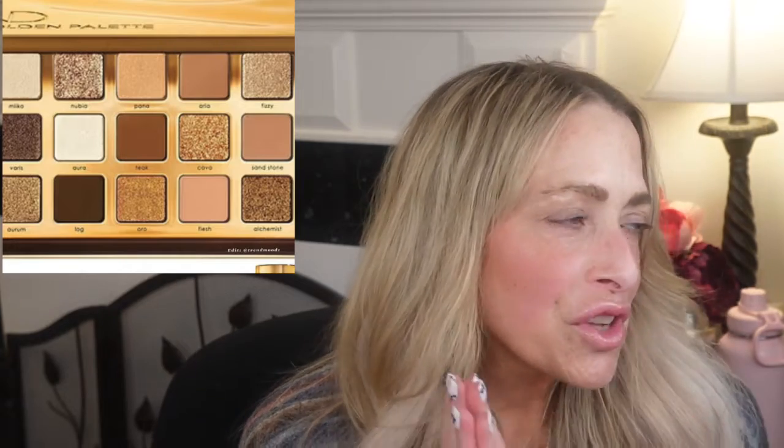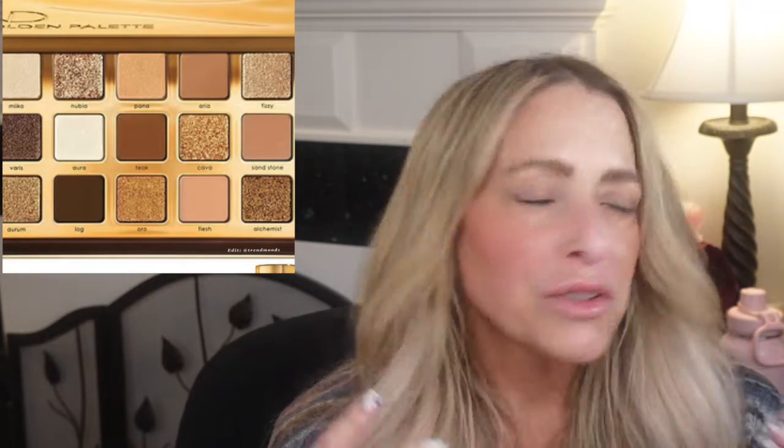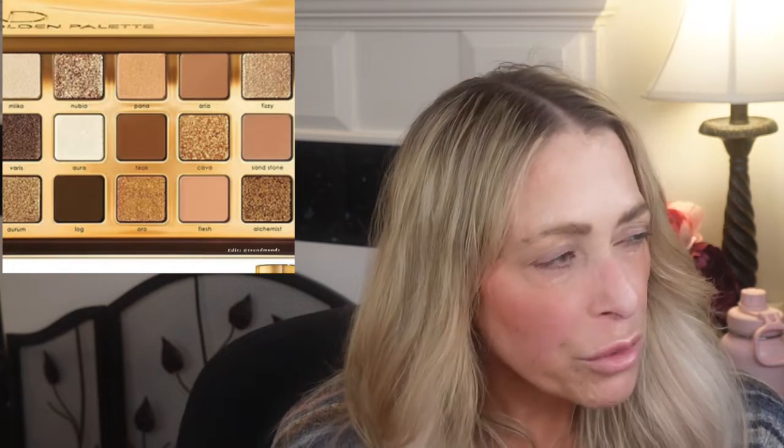Okay, so the first color is called Mika. I think Miko. And it is going to be a new shade. So it looks to me like a beigey kind of a tone, not white, kind of a cream. And I'm wondering if there'll be any shimmer, if it's going to be like a topper shade. I don't know. I'm not taking guesses here. The second one is called Nubia, and that is new. Yeah, it is a new shade.